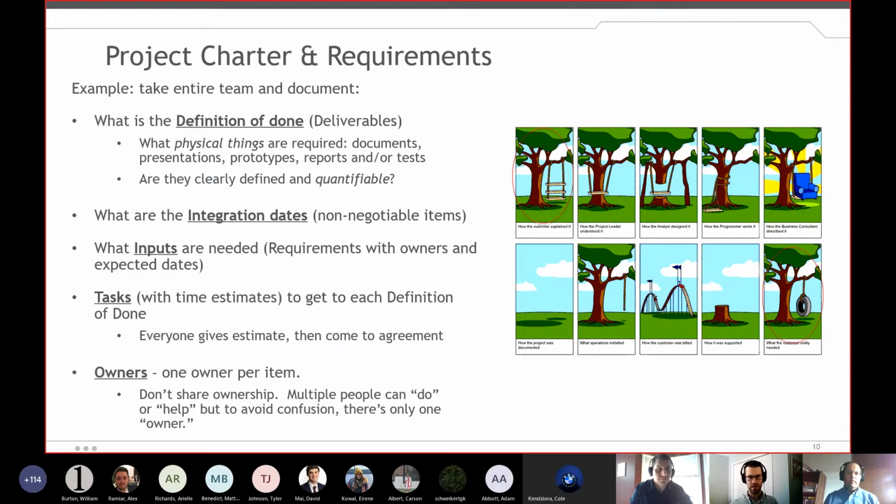So then, after this, now you're getting to the point where, okay, we have what we need to provide. What are the tasks associated with those deliverables?